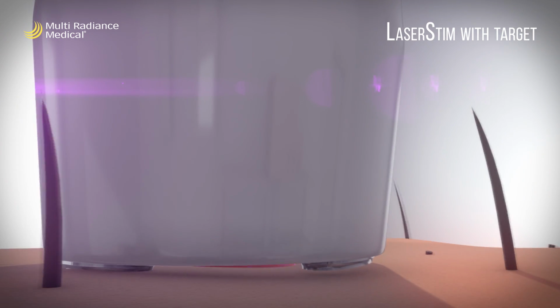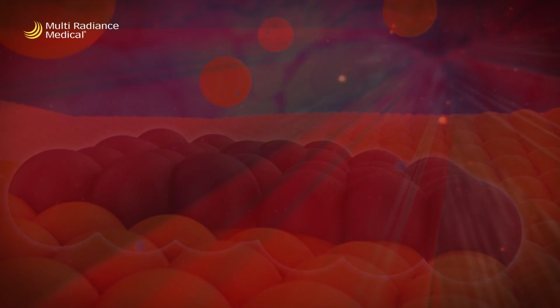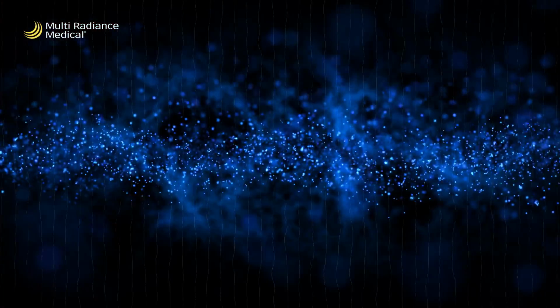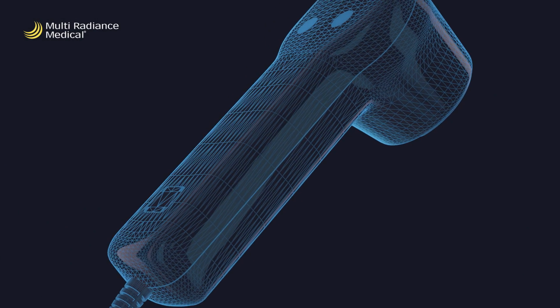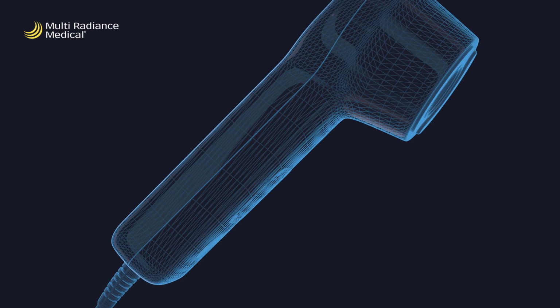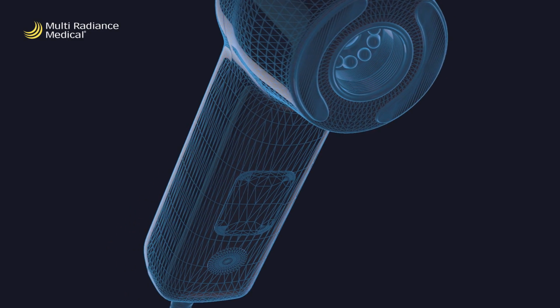The efficacy of multi-radiance lasers has been validated in vitro, in vivo, in laboratory-controlled studies, and in clinical practice. The multi-radiance lasers deliver less heat than continuous or mechanically pulsed lasers to maximize the phototherapeutic response. The studies have shown that synchronization on multiple wavelengths of light is more effective than any one wavelength alone. The multi-radiance technology delivers more beneficial light to the target tissue compared to Class 4 lasers.